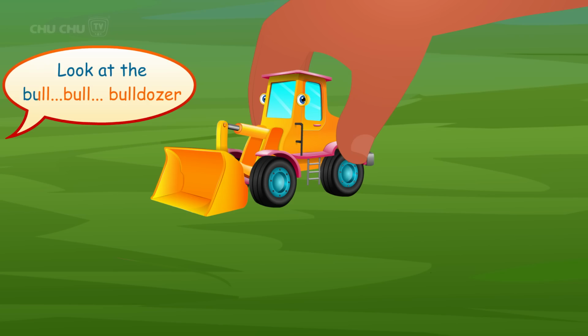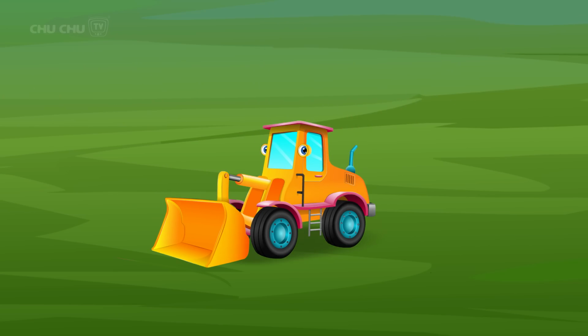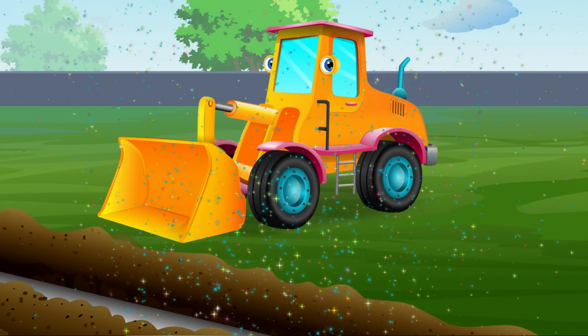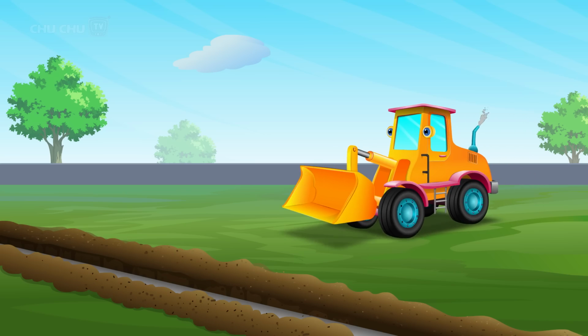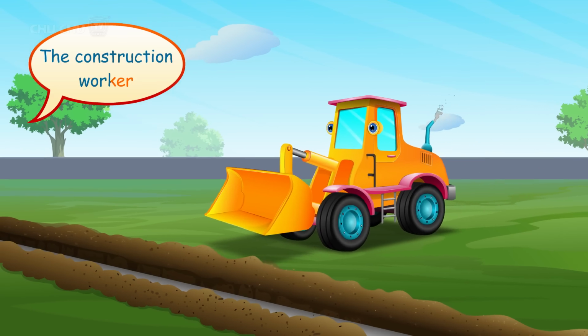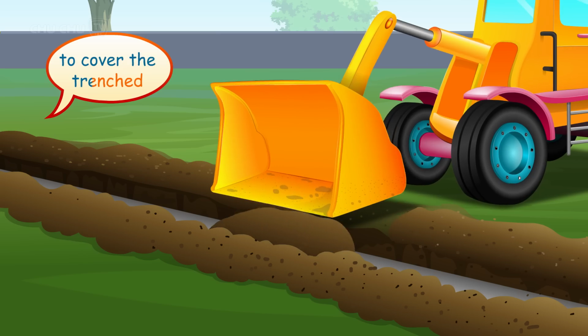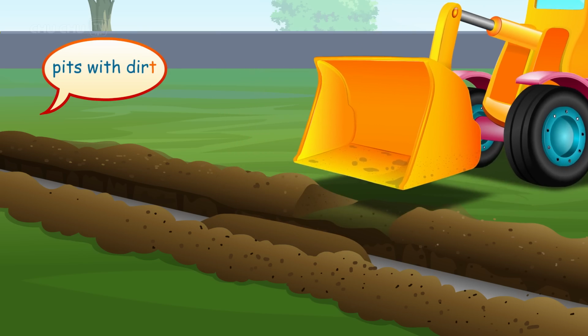Look at the bulldozer! The construction worker drives the bulldozer to cover the trenched pits with dirt.